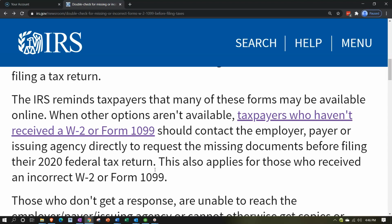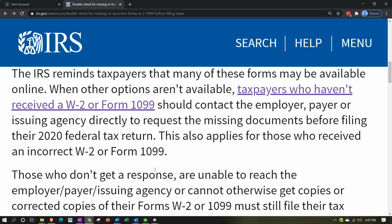So obviously the W-2 would be coming from the employer. You can ask them about that. You would have to go to the employer, ask them about that and how you can get access to it. 1099s then, once again, would be issued by whoever's the issuer of the 1099. You want to make sure to go to them and see if there's any problems or issues with the issuance of the 1099, or if you can get the 1099 electronically in some format that way as well.